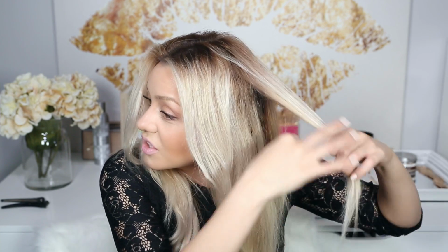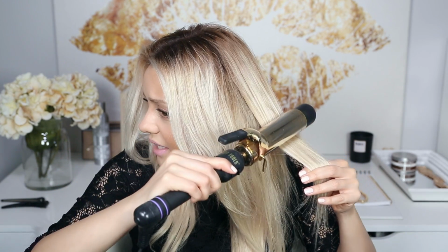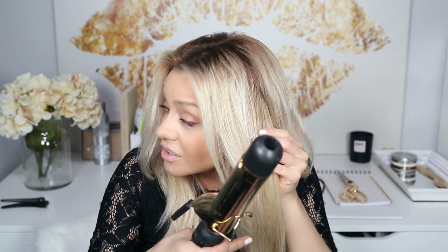I'm just going to grab some of these top sections and go over that. And a trick I like to do is just smoothing it over like this with the curling iron, because a lot of times we'll just curl the hair, and sometimes it's not necessary for the curl, you just want that smoothing. So trapping the hair between two hot plates is obviously a lot more damaging, so if you can just smooth over the top for certain areas, you're definitely saving your hair from that extra heat that it doesn't need.